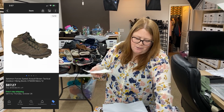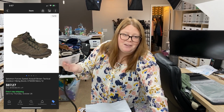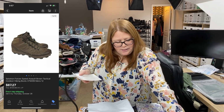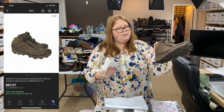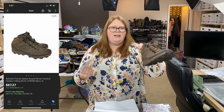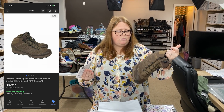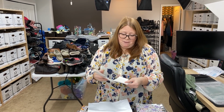Going forward, I wouldn't do that again. But yeah, and I did have to pay the fee, obviously, because it's under $100. This was a particular Salomon boot. You'll see what it's called on the screen. I think it's the Speed Forces Tactical something or other. That just seemed really popular. There was hardly any listed, a lot of solds, so I guess that's a boot that people like. So if you find those, don't underprice them.